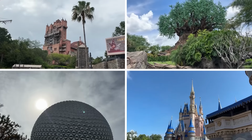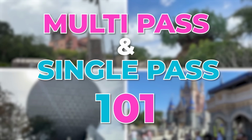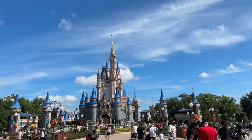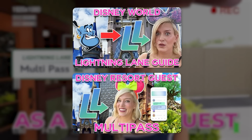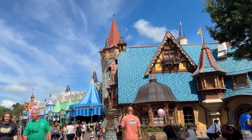Before we get to our first Lightning Lane, let's do that classic Multipass Single Pass 101. This is just a quick overview of the system. The full breakdown I already did in our first Multipass video, as well as a very long video from the perspective of a resort guest, so make sure you check those out as well. As always, let's kick things off with our Multipass and Single Pass 101.